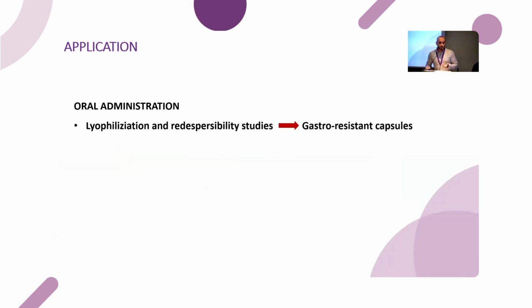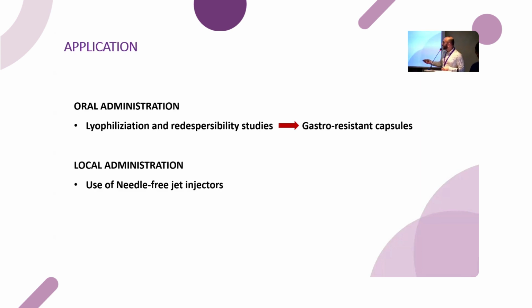So what are the possible applications of the nanosuspension formulated? It could be administered orally as a dry powder, through a lyophilization process, and of course some redispersibility studies, being encapsulated in gastro-resistant capsules in order to avoid any possible degradation in the stomach by the acidic environment and be absorbed in the intestine. Or another option could be the local administration using a needle-free jet injector.